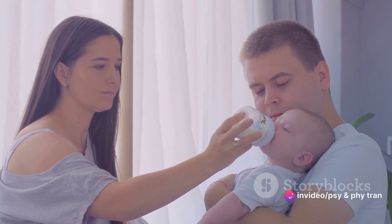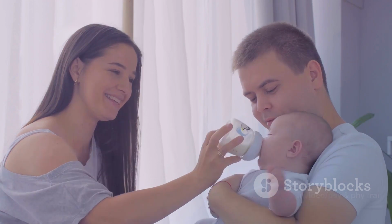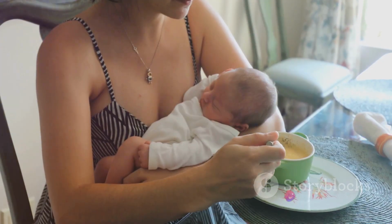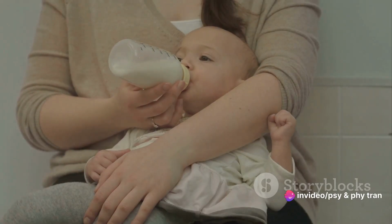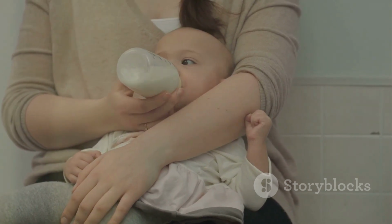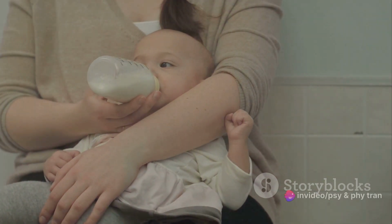Malnutrition is another significant hazard during infancy. Infants need a balanced diet rich in nutrients to support their rapid growth and development. Malnutrition in infancy can lead to stunted growth, cognitive delays, and increased susceptibility to infections. It's not just about quantity, but also quality of food. Infants need a variety of nutrients, and missing out on any can lead to deficiencies and associated health problems.